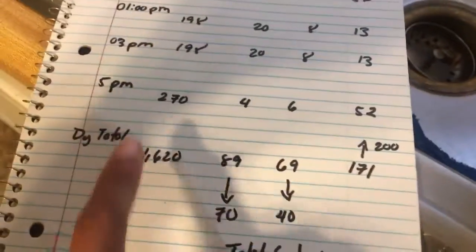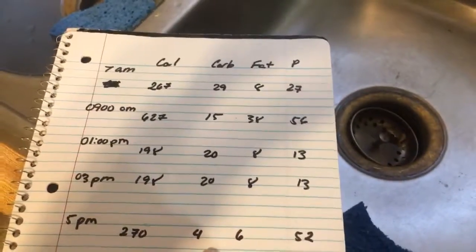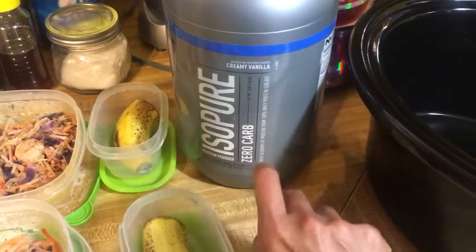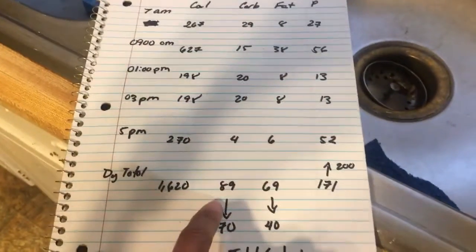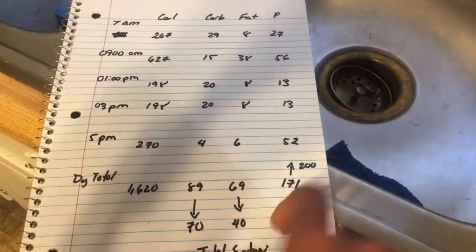All right, and my last meal for today is at 5 p.m. at a whopping, well, it's not whopping, 270 calories, 4 carbs, 6 fat, and 52 protein. It's going to be my Isopure, and I'm going to be taking this with 2 cups of unsweetened almond milk, and that brings my full day macros to 1620 calories, 89 carbs, 69 fat, and 171 protein.